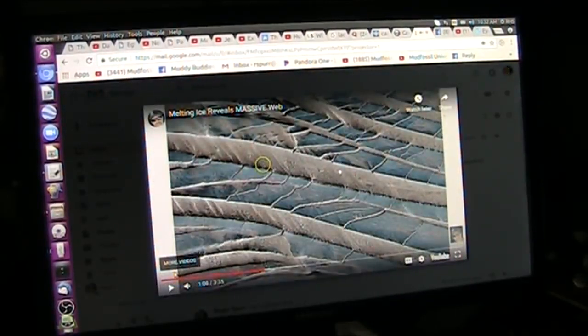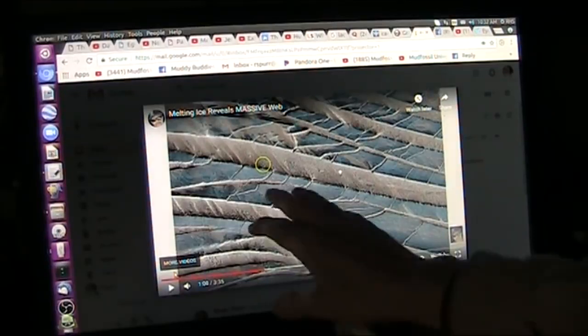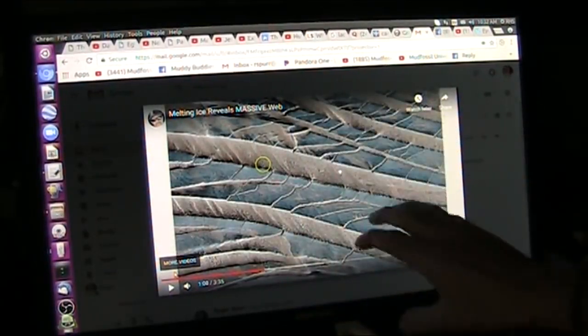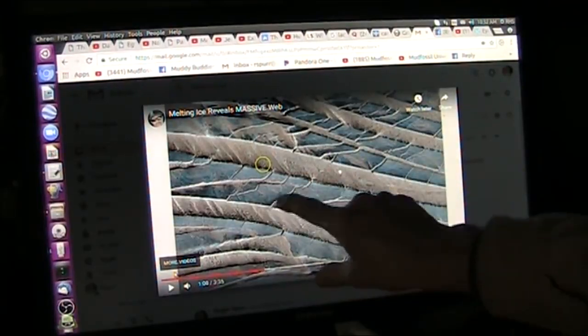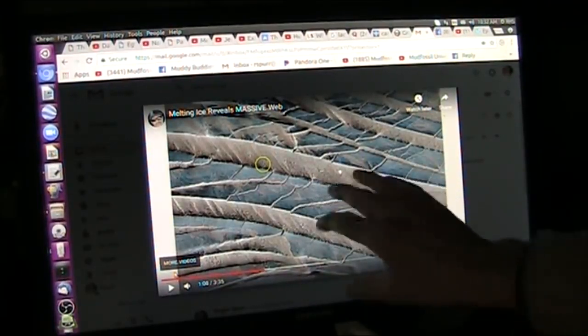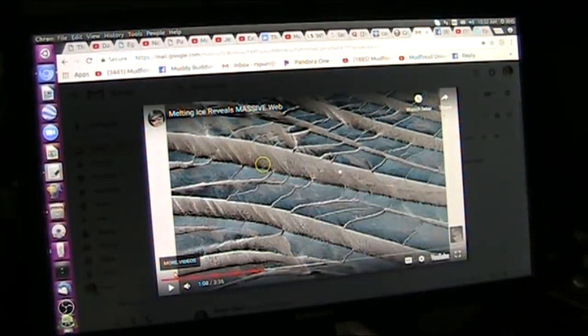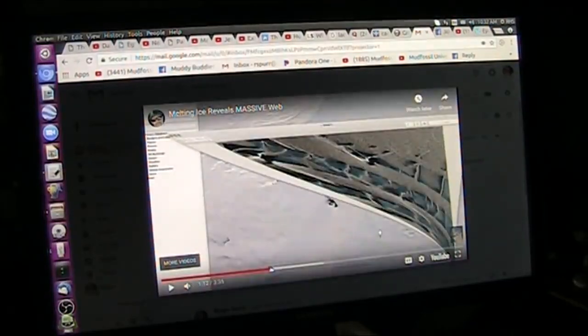All right, so what he's talking about is what they're seeing down in Antarctica. As the snow melts, these patterns are showing, and you're seeing these... You see this one weaving between each other and how they're twisting out this way, twisting back this way, and then there's another place where they're going in a different direction.